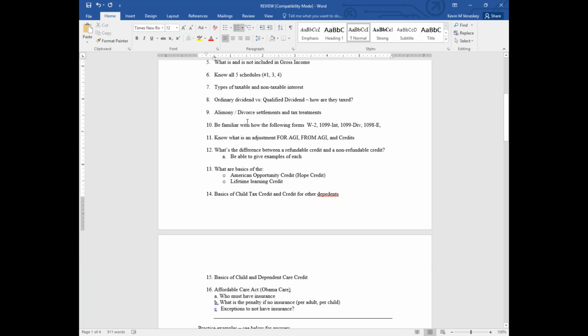Alimony or divorce settlements, I'm not going to really touch on this a lot, but just have an idea that alimony is taxable, or you can write it off if you pay alimony, as long as it was before 2018, as long as your divorce was finalized. You can still pay it up until 2018, 2019, that's fine, you can still deduct it. It's just if the divorce was issued in 2018 or after, then you cannot deduct it.